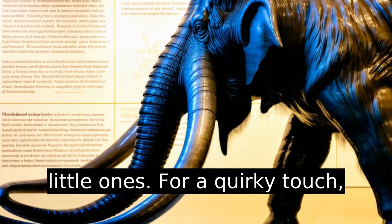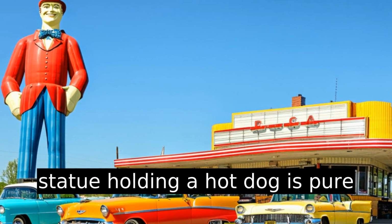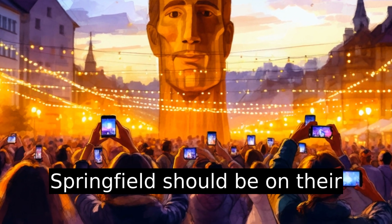For a quirky touch, seek out the Lauterbach Giant. This 30-foot-tall fiberglass statue holding a hot dog is pure kitsch. Snap a photo, send it to your friends, remind them why Springfield should be on their radar.